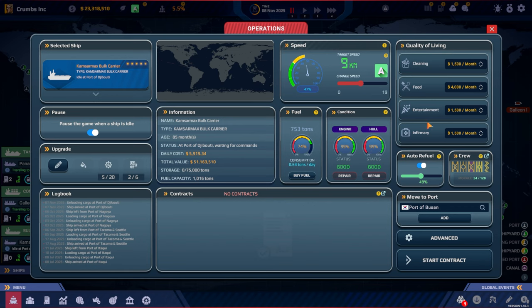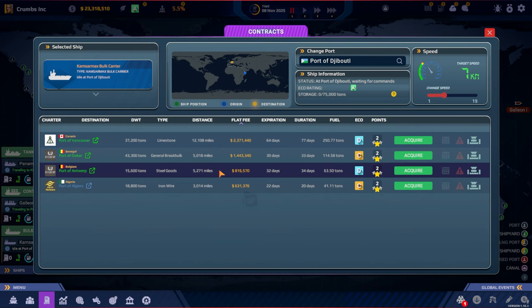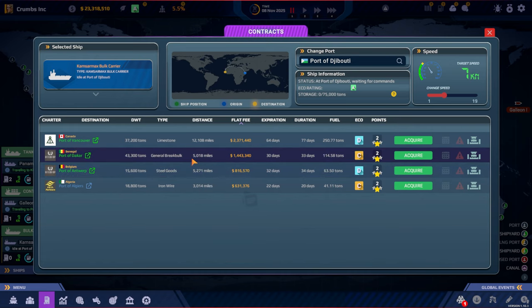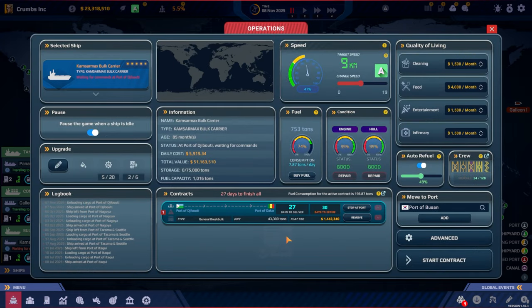Could refuel a little bit. Morale 54. Yeah, I think we're gonna do a short one here. We could go there and then do some more upgrades, but no. Let's go to Port of Senegal. Yeah, 9 knots is fine.